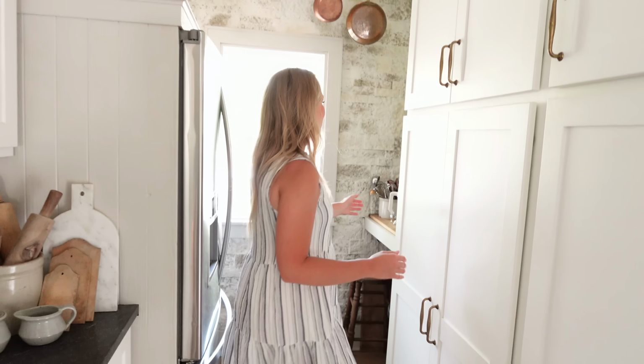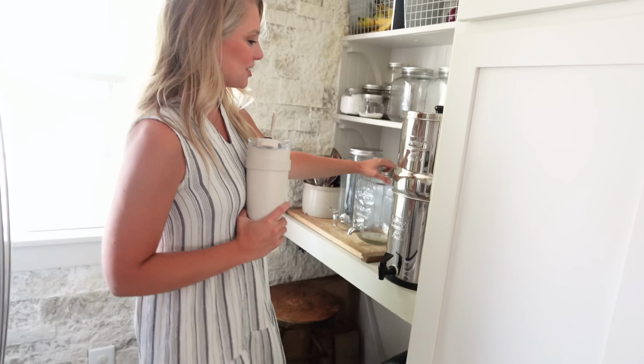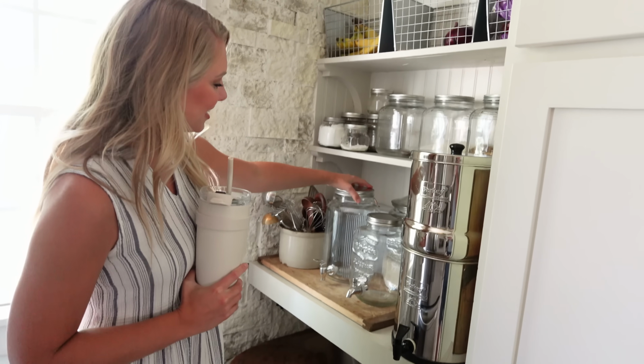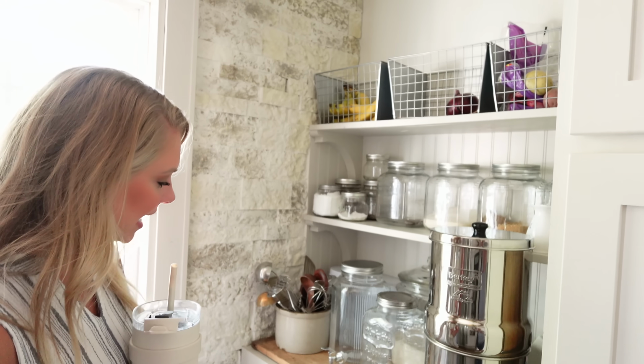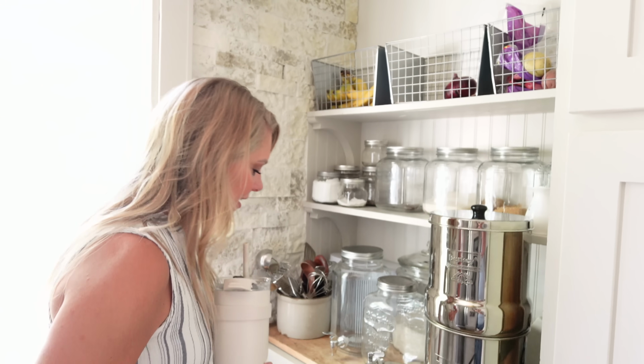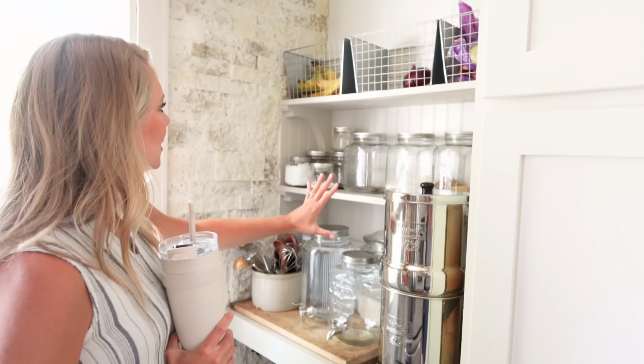There's a lot happening in this kitchen. It's a bit cluttered right now. I've got my drink over here and some canisters here because my kids were selling lemonade the other day. But he also built these shelves for me. This was just kind of empty space before. And so he put the beadboard in.